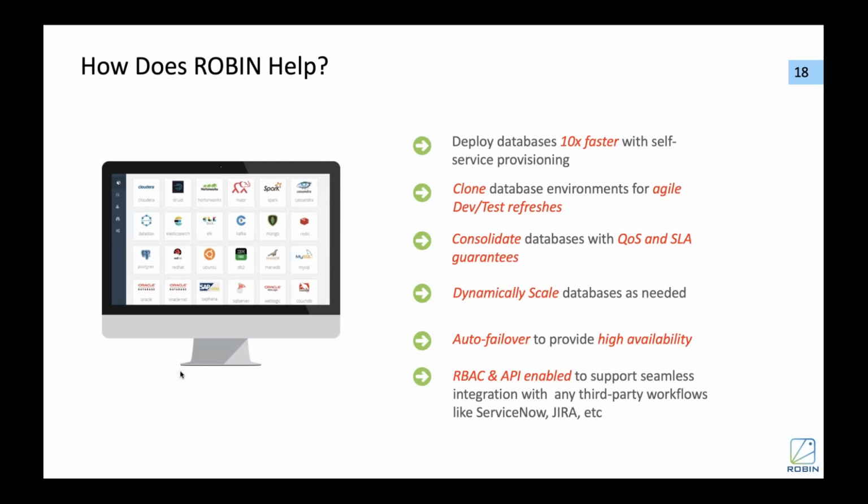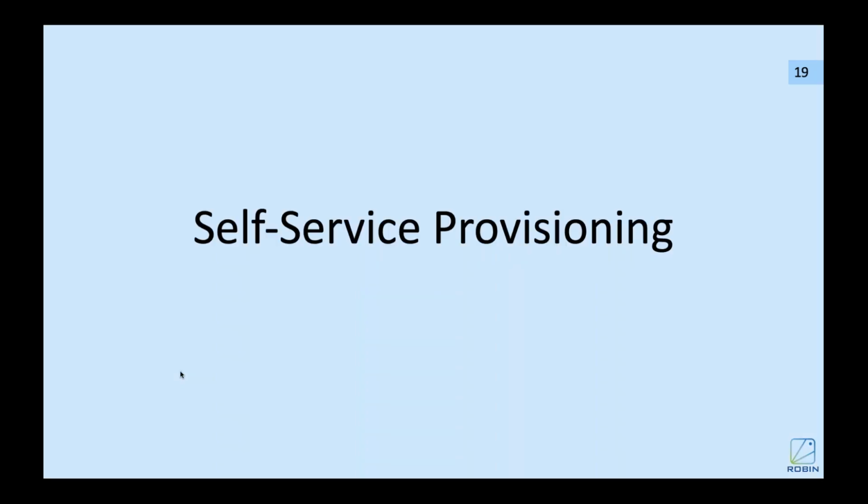So Robin is completely RBAC enabled. It has role-based access control, which enables you to run in a multi-tenancy platform kind of way. And also Robin has complete API support, which you can seamlessly integrate with any of the third-party workflows like Jira, ServiceNow, or any of your workflow systems. Right, I'll take a deep dive into each of these, and then we'll go forward.